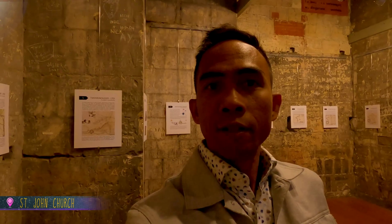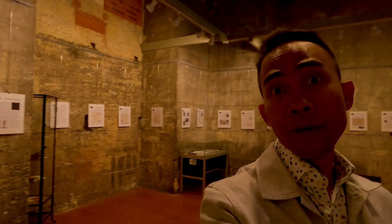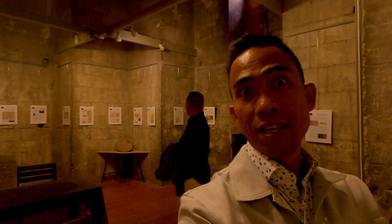We are going to the tower, guys. We found out that today it's free, so let's go. First up, there's a small hall here, maybe it was a chapel, featuring the history of the church. By the way, guys, we are inside St. John's Church. It's beside the St. Servatius Cathedral. That was a climb, guys.